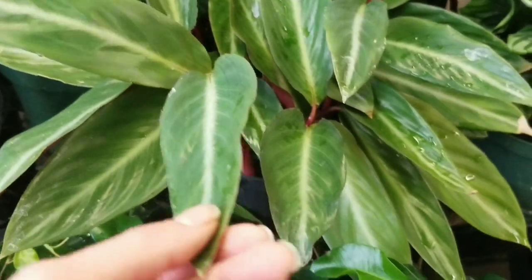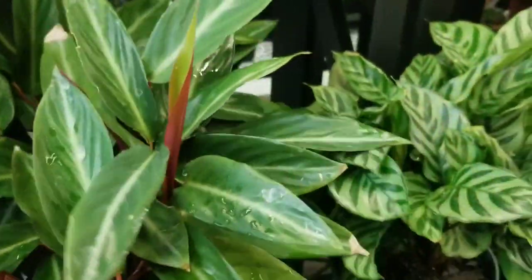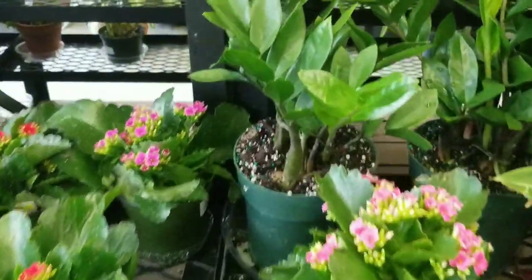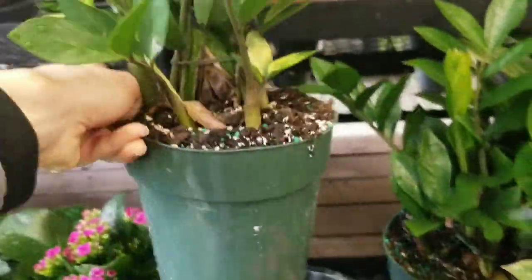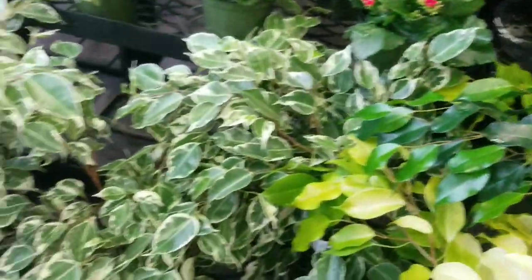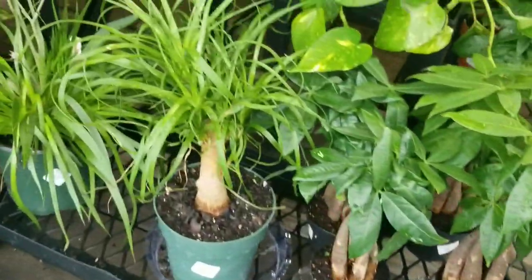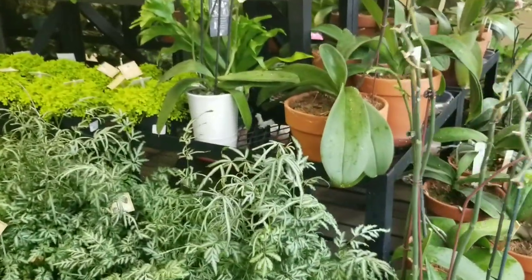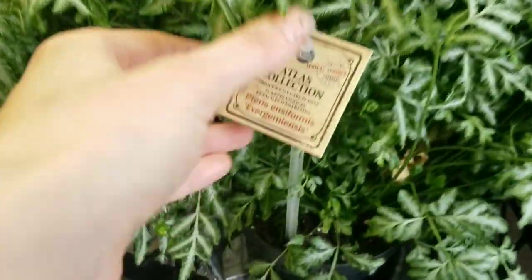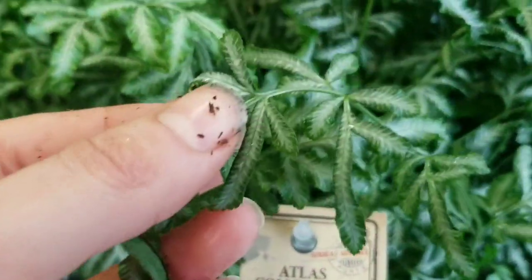Don't know what this is called. I'm assuming it's also some sort of calathea. And little baby ZZs. Still a little bit too big for me. I'm really looking for a baby. It's kind of pricey too. Don't know what that is. Some more golden pothos. Money trees. Little baby ponytail palm, question mark. And then I don't know what these are, but they're very cute. I'm not even gonna try to pronounce that, but they're super cute.